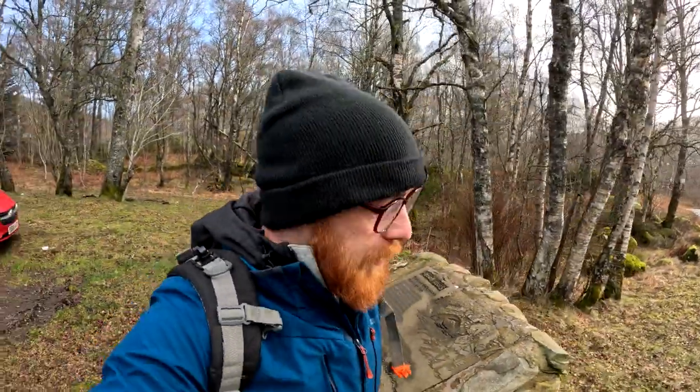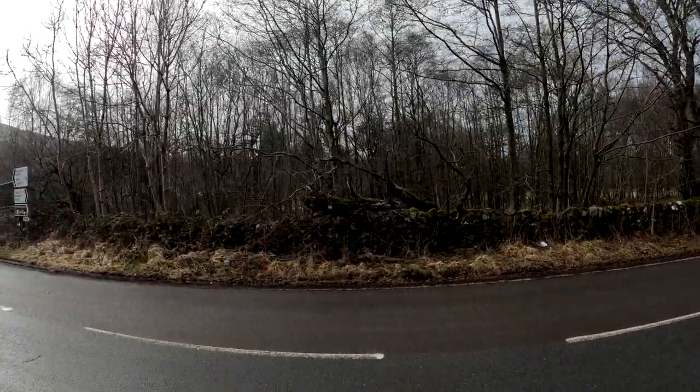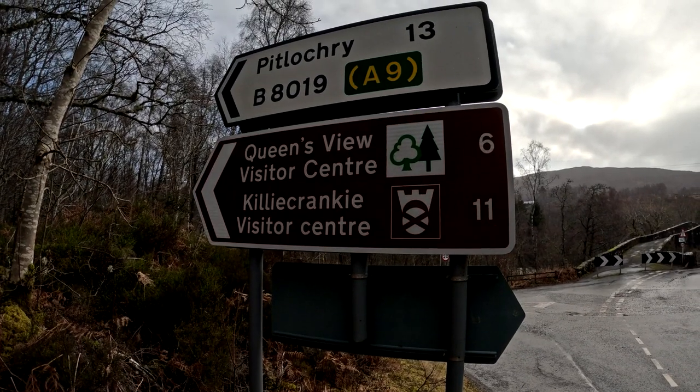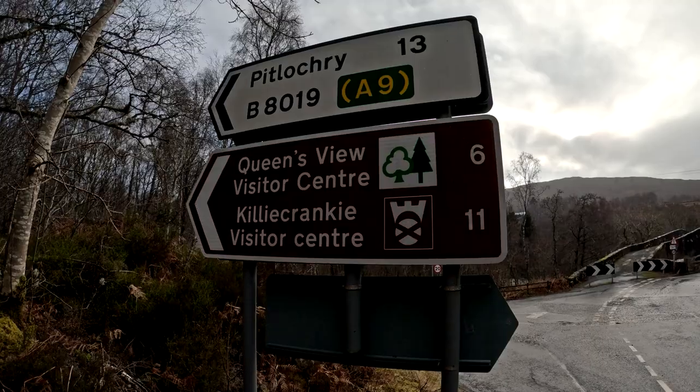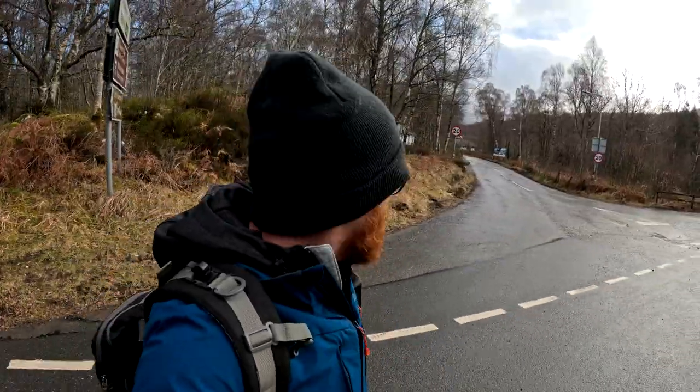Fantastic signs aside, this is just basically written out our day for us. So we're 13 miles from Pitlochry, 6 to the Queen's View. We'll try and squeeze in the Queen's View today. I'm going to go for this way. There's this bridge that costs 200 quid.